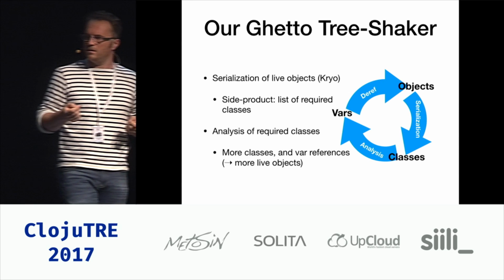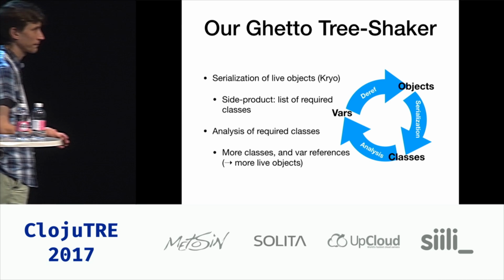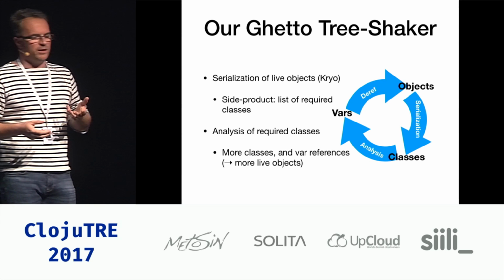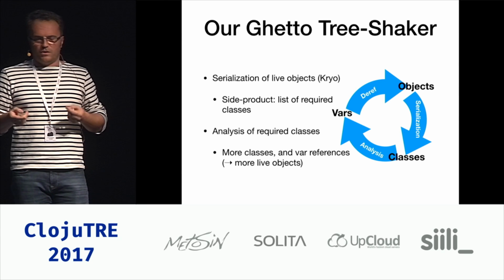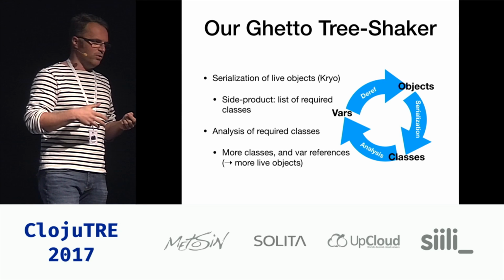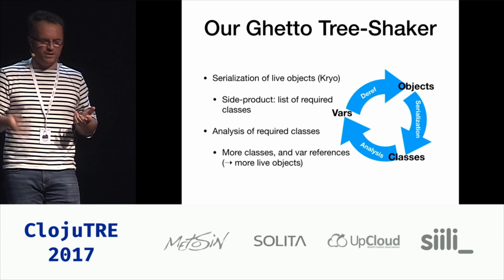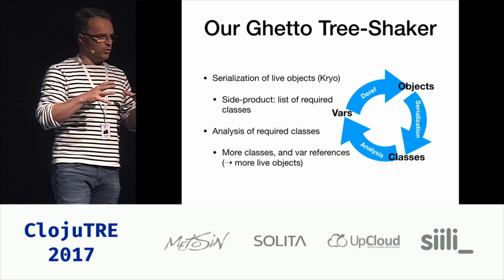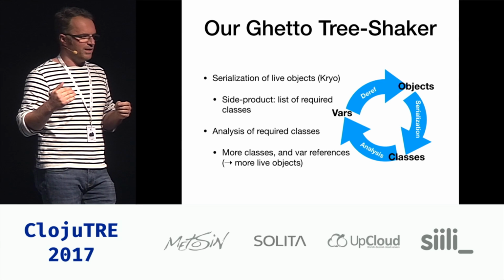Okay. So how do our tree shakers work? We start from the function that we want to publish. Since it's a function, we need to serialize it. We serialize it using Cryo, because we can customize the serialization process with Cryo, and something that we can't count with standard serialization. And so while we serialize the closure, we keep a log of all the classes that we encounter during the serialization process.